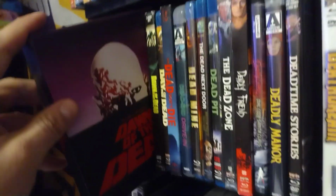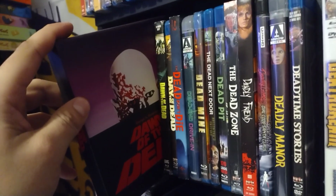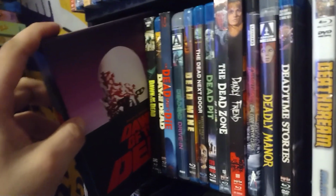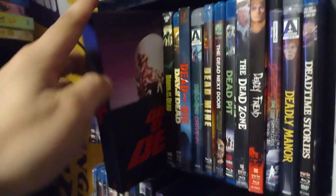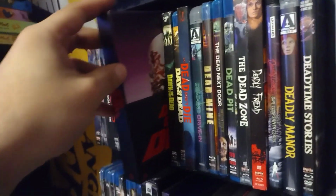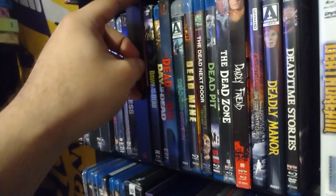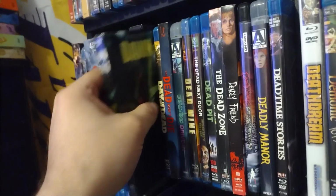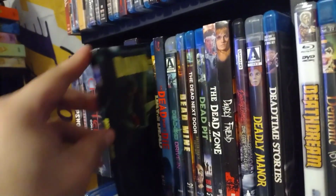Wish I could have gotten the bigger set, but this is one of my favorite sets I have in my whole collection. The Dawn of the Dead 4K with, I believe, 4 different cuts. Just watched the Argento cut for the first time, too. It was a lot of fun. A lot of scenes I've never seen before. This is in my top 3 favorite horror movies. Probably top 2. The remake of Dawn of the Dead.